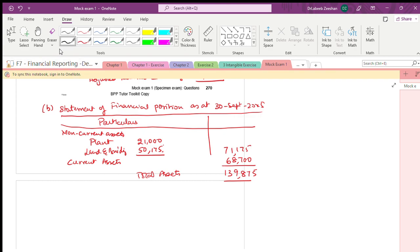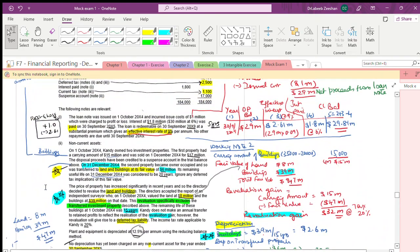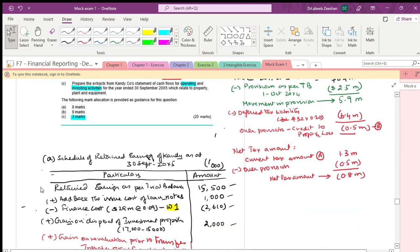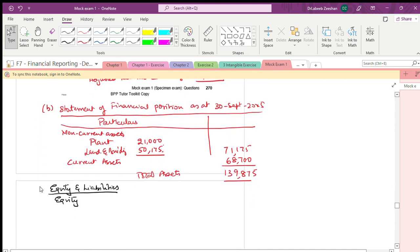Next. Equity and liabilities. Equity is how much? They have given equity is how much? 20,000. 20,000 is the equity.